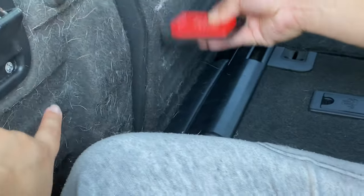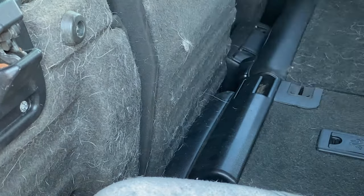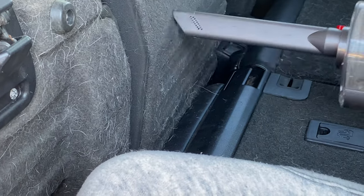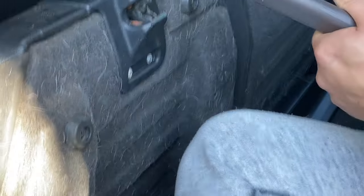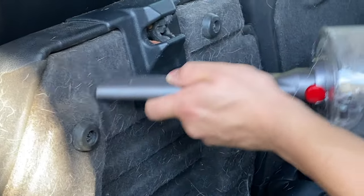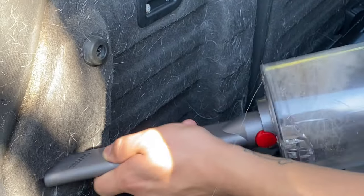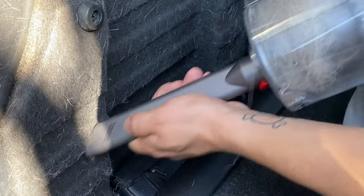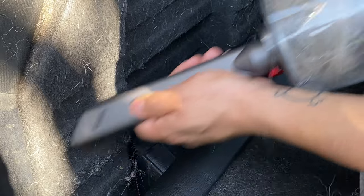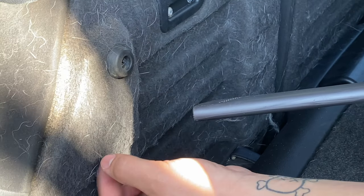Pass the vacuum really quick here so they can see that it doesn't work with the vacuum. So I have the vacuum all the way on high. It gets stuck there. You won't get it out. Because you have fibers, so the hair goes into the fibers. The hair is actually entangled in it.